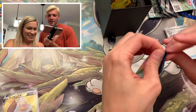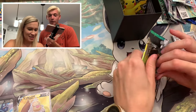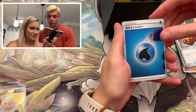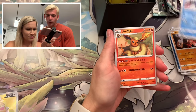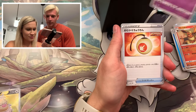This is what I'm really excited about. VMAX Climax. It's been a while since we've opened this up here on the channel. This is a set where a lot of your cards from this are going to be coming in Lost Origin. The ones like your Leon, Charizard, and some of your character rares, some of which we never were able to pull from this. So maybe one of these, either this or the English version, will kind of turn it around.